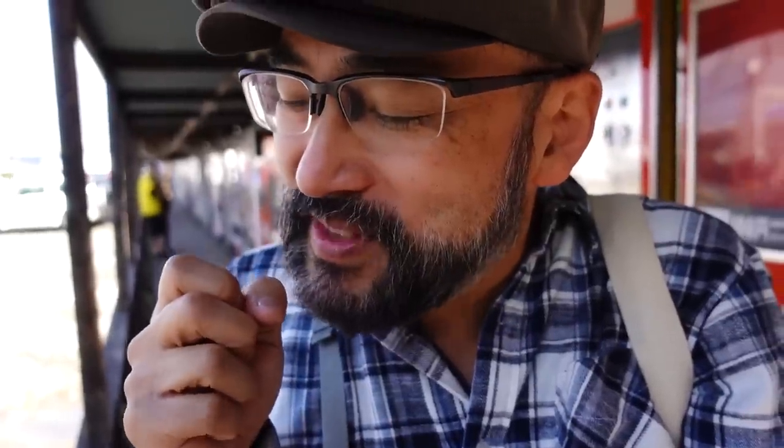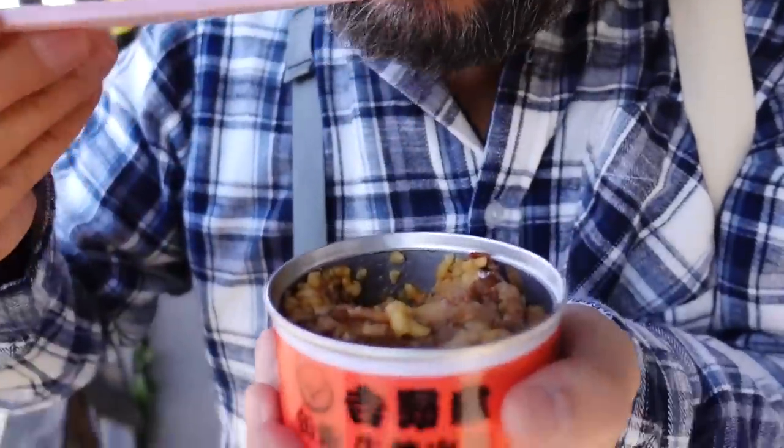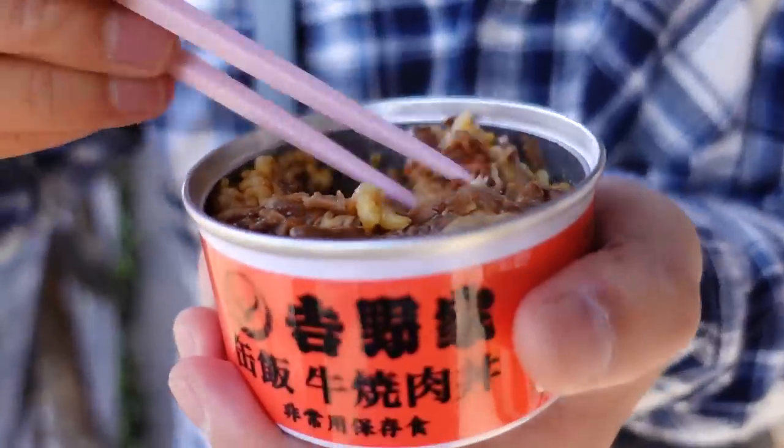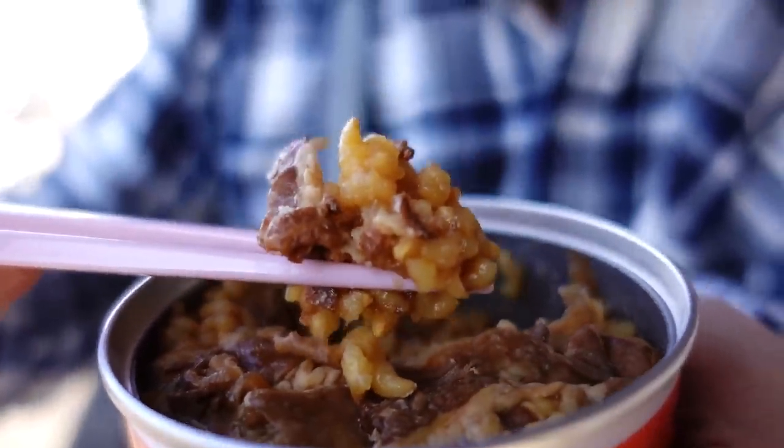Nice. Texture is not so good. Because it's cooked in a can, I think it has a little bit of core, the hard part. Or maybe they are using the brown rice? Taste-wise, if it is warm, the taste would be nice. It's a soy sauce-based yakiniku sauce. From 1 to 5, I give 2.